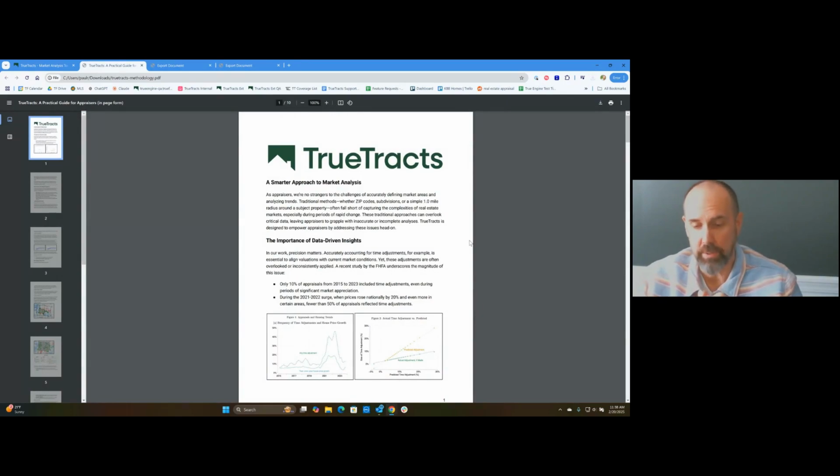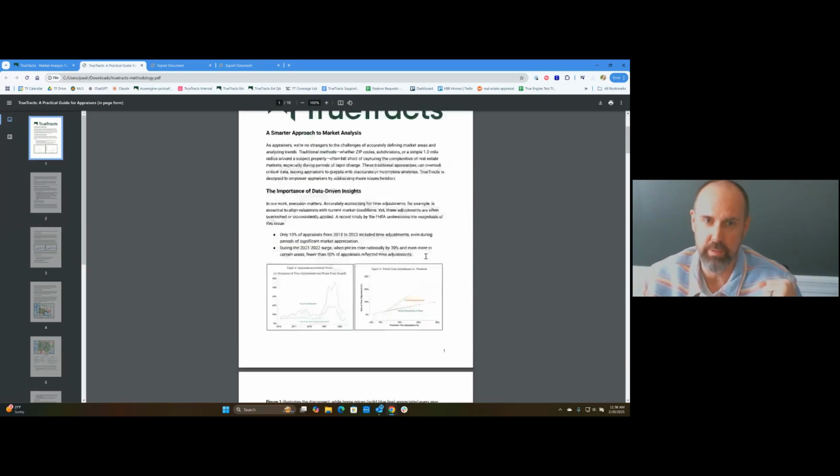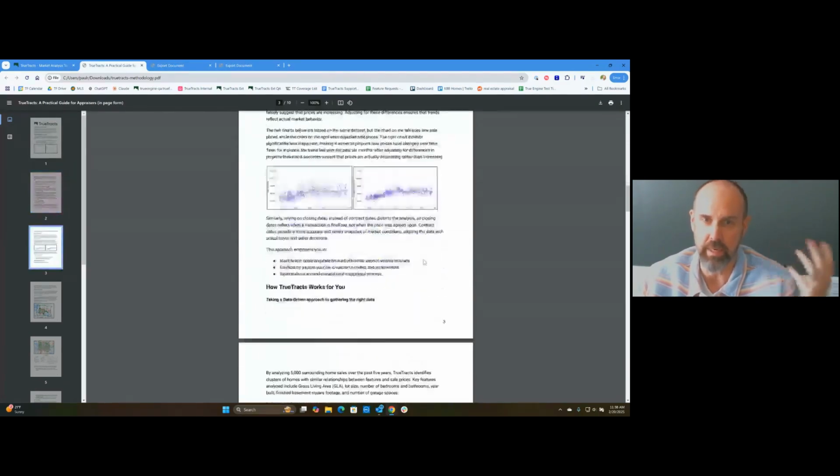Look it up if you want to read the whole thing, but essentially it says you don't need to be able to explain an AVM or a model's intricacies. You don't need to explain the intricacies of the model and be able to recalculate all of the formulas. But what you do need to do is understand it from a high level and validate that it's giving you credible results. And so by reading this paper, you will get there. You'll understand what's going on.